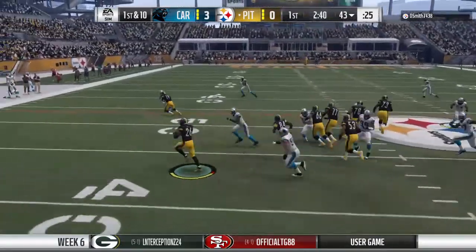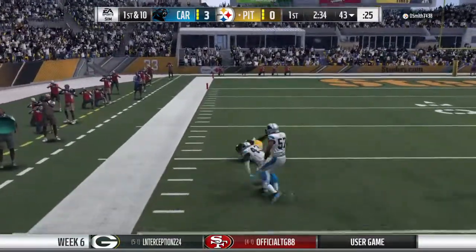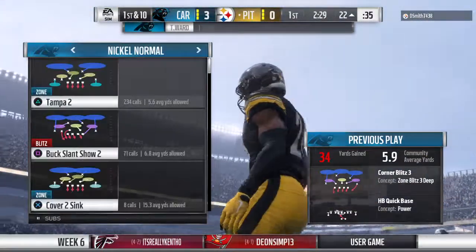Now a first down carry by Bell. Bell sheds him off. And shedding him off, now open field. And he'll get this one down near the 20-yard line. 34 yards there and a first down.